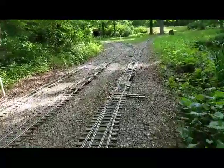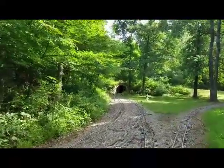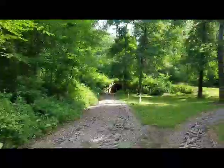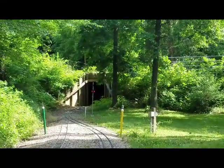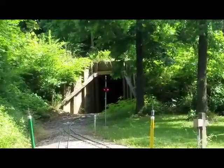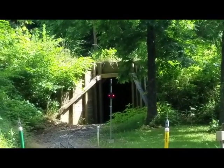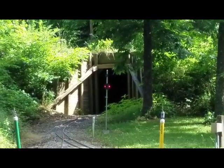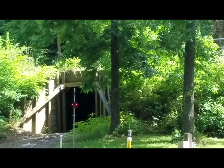And we're now coming up to the tunnel. The train is just approaching the tunnel.